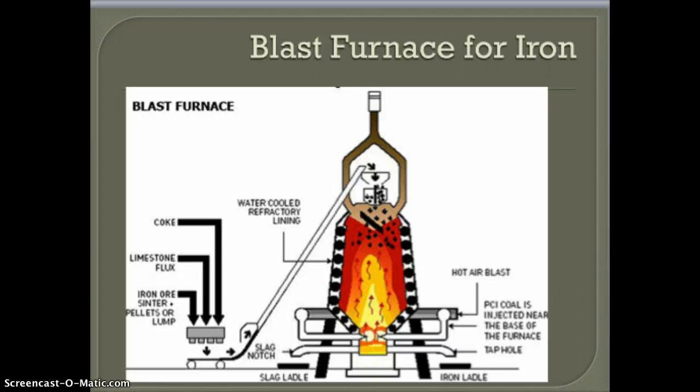This is a picture of a typical blast furnace that's used for iron. And you can see over here that going into the blast furnace are the iron ore. Sometimes they use other pieces of scrap iron as well. Most of the time they do. You add limestone, and that's in the form of a slurry, and that helps remove impurities from all of this. And then the coke, which is the hot coal, and that all gets put into a big hopper and put into the blast furnace.